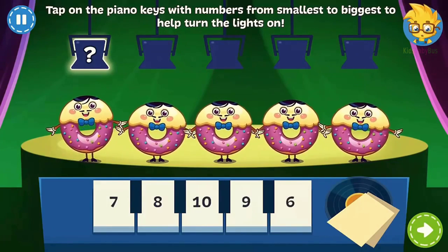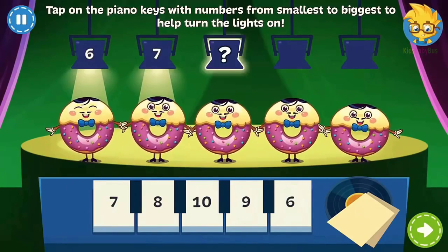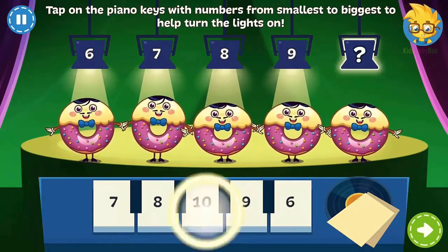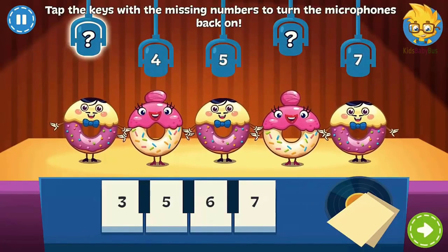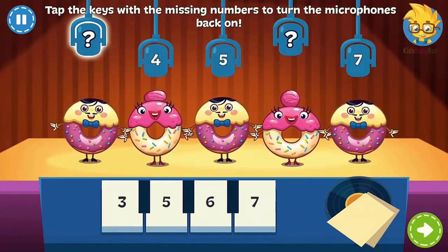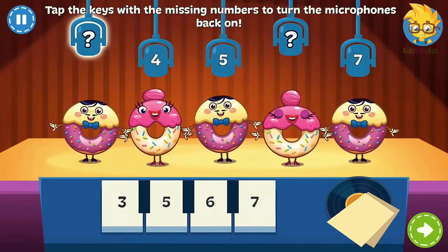But the lights aren't working. Tap the keys to the numbers from the smallest to biggest. Phew. Oh no! Not all the microphones are working. Tap the keys with the missing numbers so the donuts can perform their song.